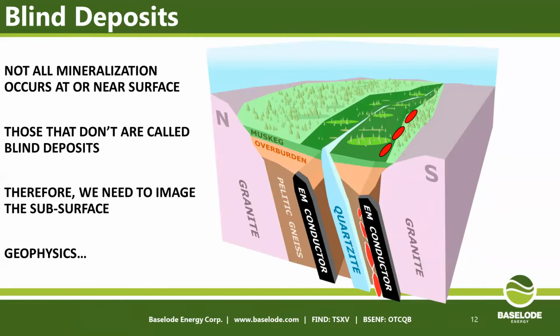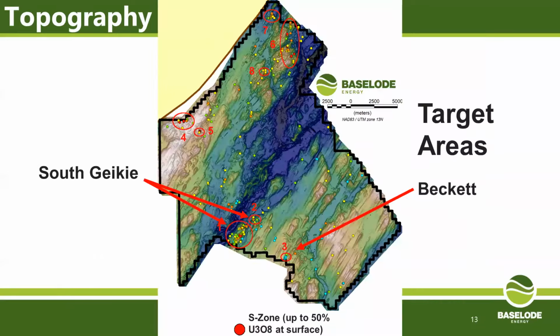Radiometric survey will not pick that up. What if they're not even just within the muskeg? What if they're still buried within the rocks, something like what we see here? You're not going to get a shadow of glaciation affecting anything with those deposits because they haven't been reached, they haven't been touched, they haven't been scoured yet. So there is that possibility.